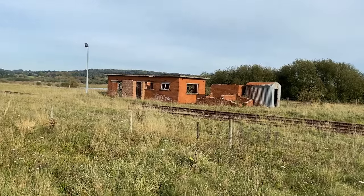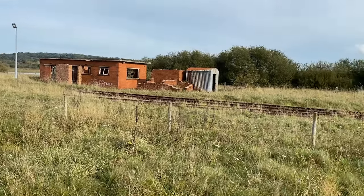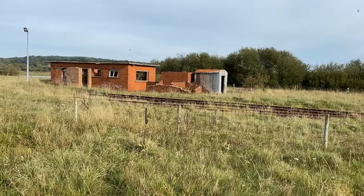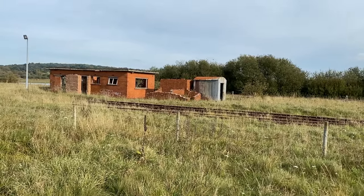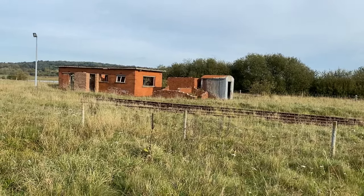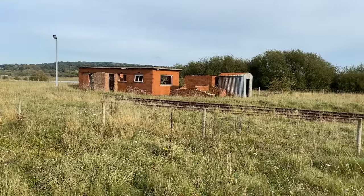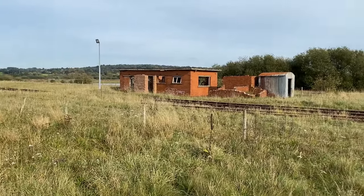As you can see, the Shunters mess, it's abandoned now. It was a brake van, EWS brake van here, but it was burnt down and scrapped. Don't know if it was scrapping. I don't know if it was vandalism or if the scrappers did that to burn it and scrap the metal. A few class 08s here as well. It could have been crew diesels, I'm not sure.